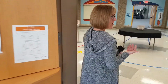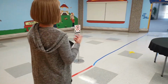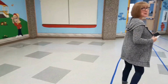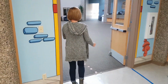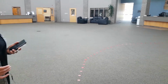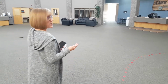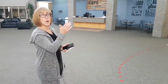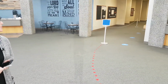After you have finished dropping all your kids off, you're going to exit out of the primary area, pay attention to the no parking sign, and head towards the hub. We have marked a line on the carpet to remind you to keep social distancing as you walk back towards the hall to return to the sanctuary. There is a door into the sanctuary on the side that you can go, or you can go back into the foyer and find the next available space for checking in.